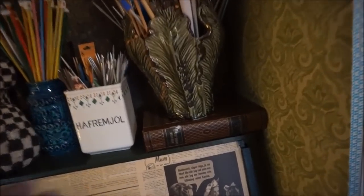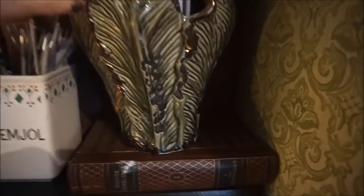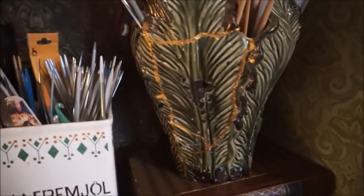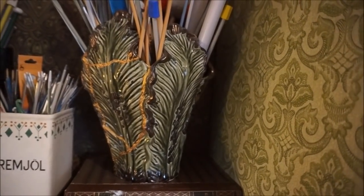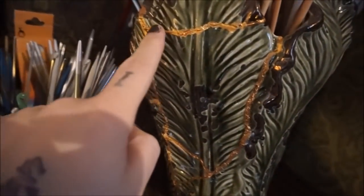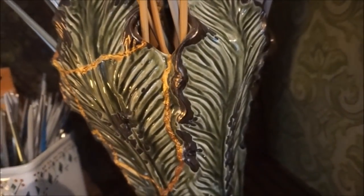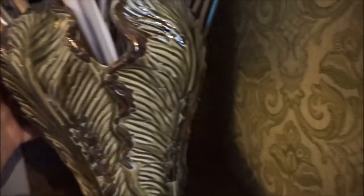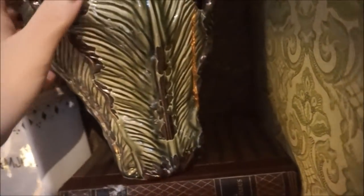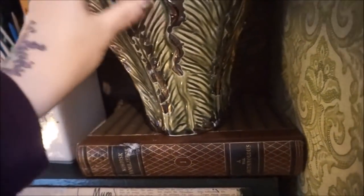Some knitting needles. I bought this from Zara Home as well, and when I got it, it was broken, so I mended it, I glued it together, and I painted the glue bits gold like they do in Japan, but they do gold glue, 24 karat gold as such. I thought, instead of hiding the mended pieces, I thought I'd make them look nice.